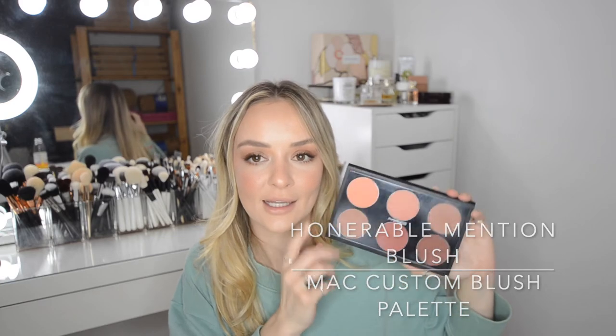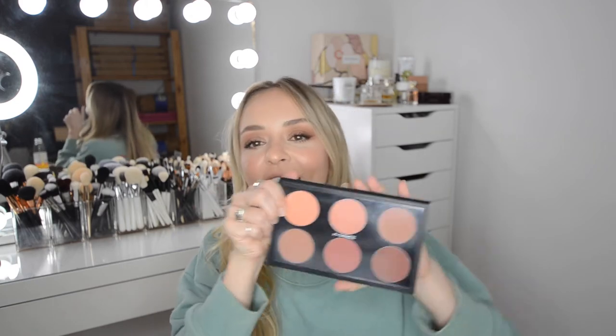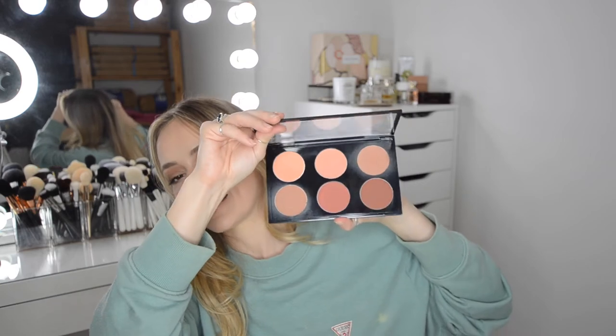I had to give an honorable mention in the blush category to my custom MAC palette. Again, I'll link the video somewhere here where I discuss which shades are which. The formula is not anything revolutionary anymore, but I just had to give honorable mention to this because I love how it turned out. This is like my little pride and joy. This is my little OG. If you've loved makeup since you were 15 and you're around 27 like me, you will probably feel that nostalgic vibe with MAC, and making a custom MAC palette is just the one.